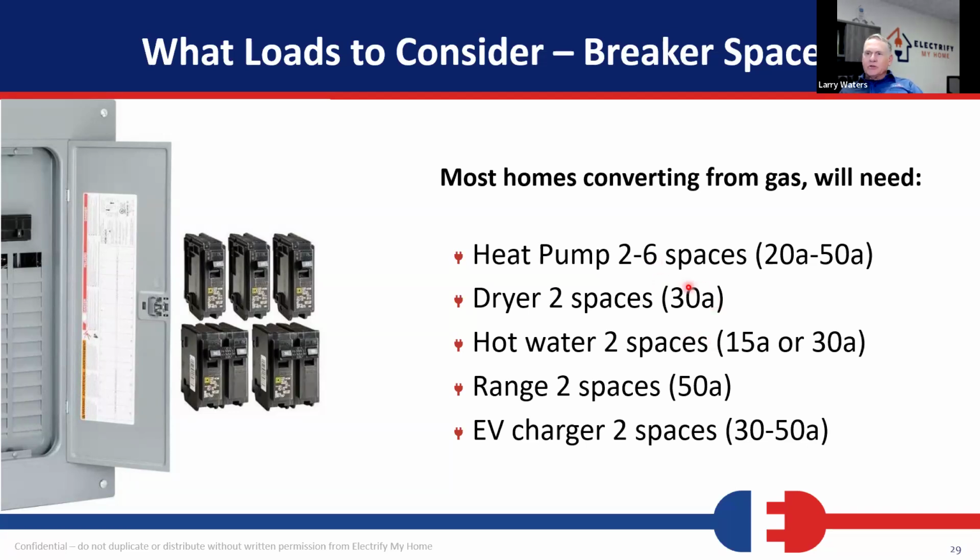So dryer is going to be 2 spaces, or potentially a heat pump dryer that plugs right into 120, if you've got a little time on your hands and you're okay waiting 20 minutes longer for your clothes to dry, to mostly really dry pretty well. And then hot water. We can get 15 amp heat pump water heaters, or we can get 30 amp heat pump water heaters, both in the 220 volt version. But we've also got 115 volt models that'll go here. Our range, and this can be the outlier in a lot of houses. What throws us for a loop sometimes is those houses that have a separate cooktop and oven, because both of those things need a 40 amp breaker each. So that can really cause problems, and we don't want to share a circuit on a range. More about that later.